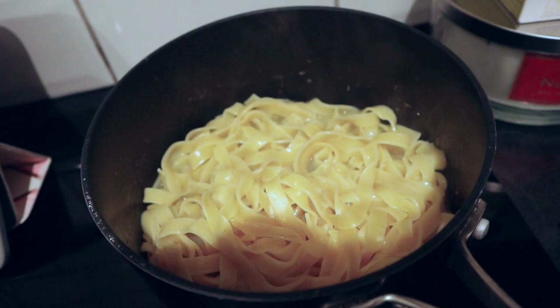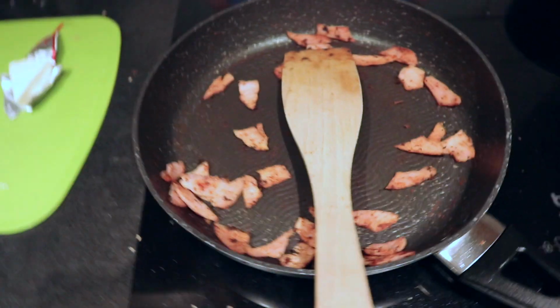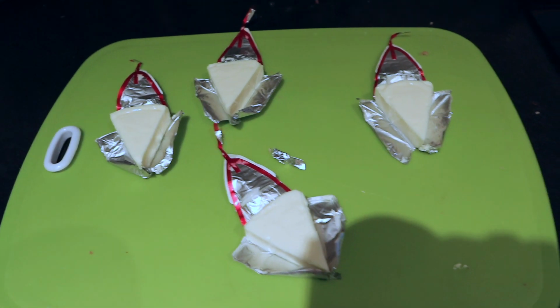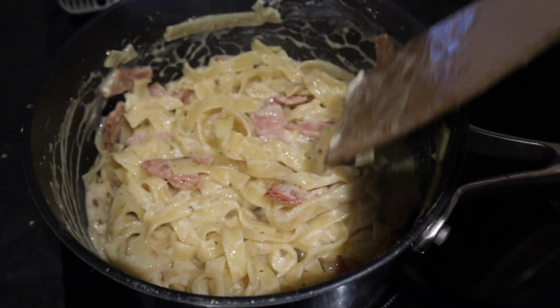So now that the pasta is cooked, I'm just going to drain the water and leave a little bit in the bottom, and then I'm going to add my bacon medallions, stir them through, and then I'm going to stir through the cheese triangles as well. Your carbonara should look a little bit like this, nice and creamy once all the cheese triangles have melted.